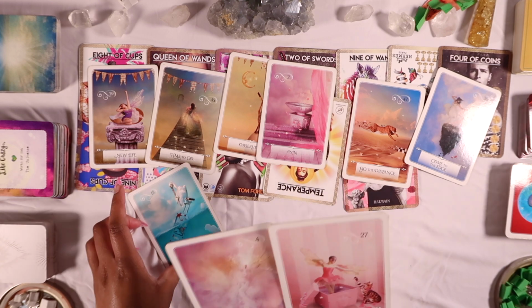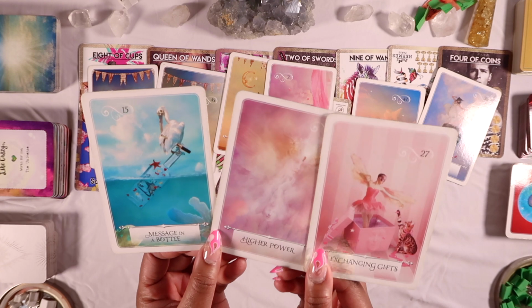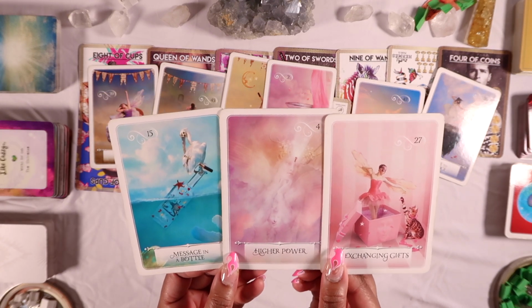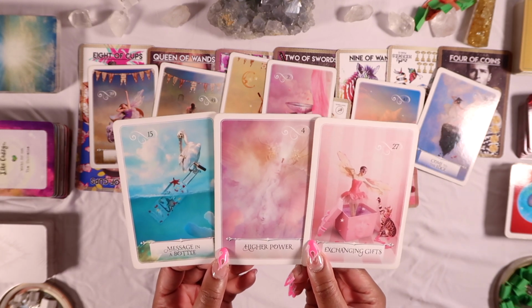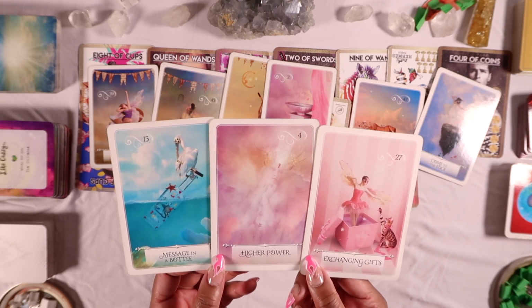Sweet communication. I love it. We got exchanging gifts. What I can definitely say is you guys were both put into each other's life for a reason. This isn't a coincidence. This isn't a mistake. We got the Higher Power card smack dab in the middle. So you are led to each other by divine guidance. This was meant to happen. It was always going to happen.